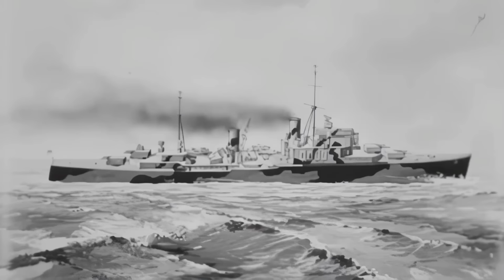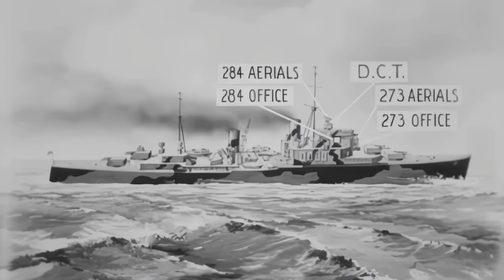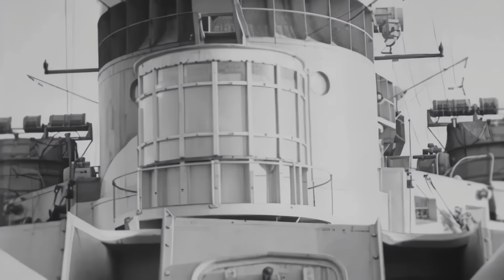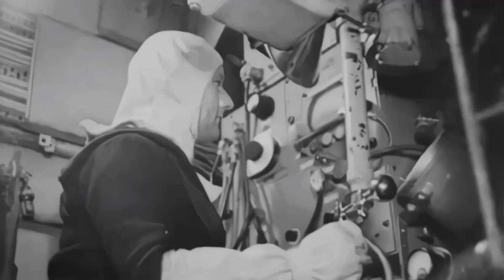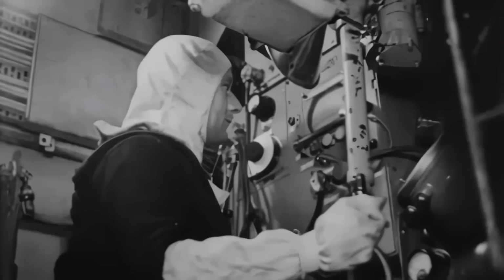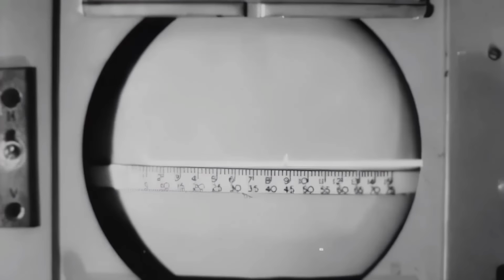For dealing with an enemy on the surface, the ship is fitted with two separate types of RDF sets, known as types 273 and 284. The first of these, type 273, here is its aerial lantern, gives warning of the presence of any ship within a considerable distance, which may be as far away as the horizon. Type 273 is kept sweeping all round the horizon, and when a surface craft is detected, its range and bearing is passed to the tactical plot.